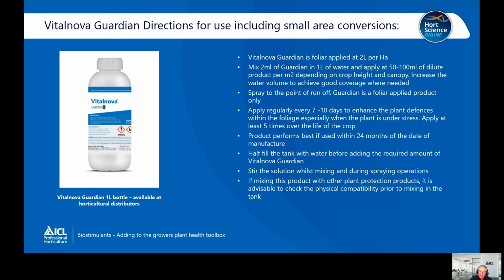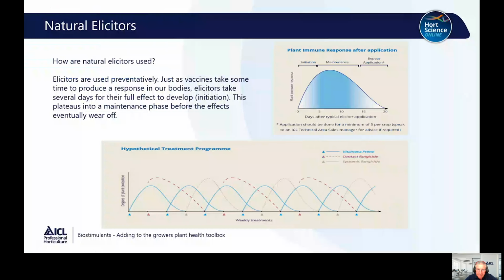Sorry guys, it's froze on me. Can we just stop there? Yeah, that's fine. No worries. Don't know why it's not moving the slide. I don't know if it's my bandwidth, could be. Yeah, well, you went out a bit earlier on, so it could be that. Right, it's moving again now. Okay.